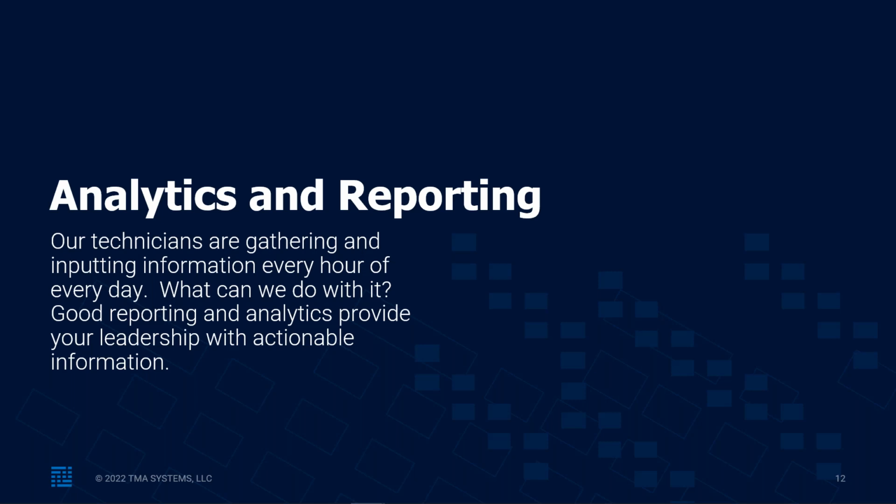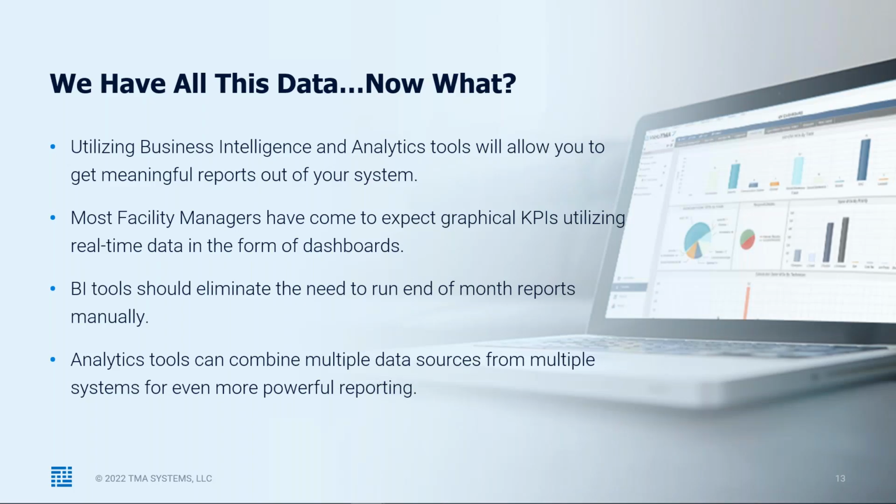why. So ultimately, the pot of gold at the end of the rainbow with any software system, I would hope, and especially CMMS and EAM type systems, is good reporting. That should be our goal. We want great reports coming out of the system that are meaningful and actionable for our leadership. So I'm not just talking about lists of information. I mean things that give me real context where I can make a business decision based on what I'm getting out of the system. Yeah, so we have all this data, now what?